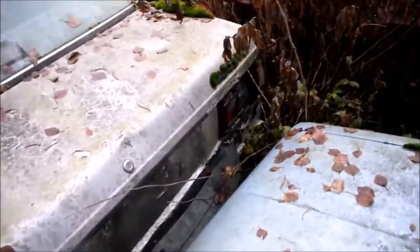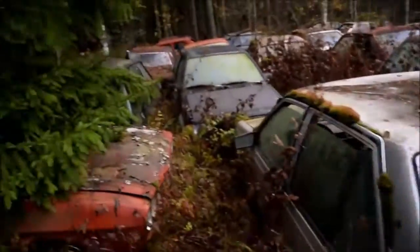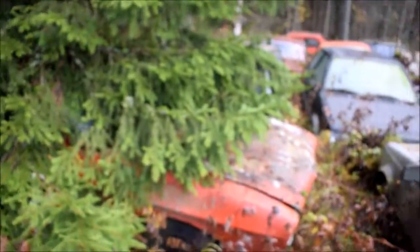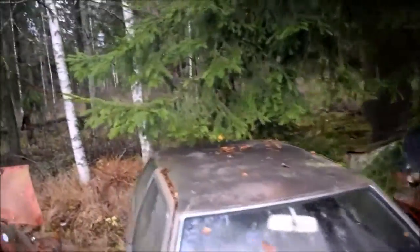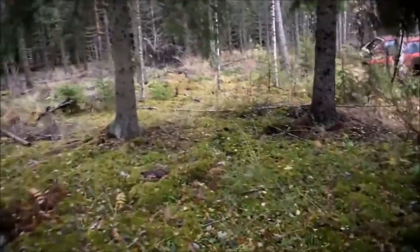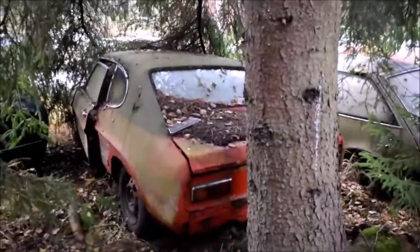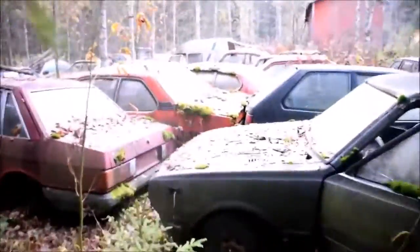This is a Datsun, but which Datsun? It's so mossy I can't see. Wait, there's a Ford Capri and here's a third Ford Capri. Nice. I had time to check these cars. Now I can inform the other guys about this place. They have been asking. We have a Ford Capri. Nice. It looks really nice.